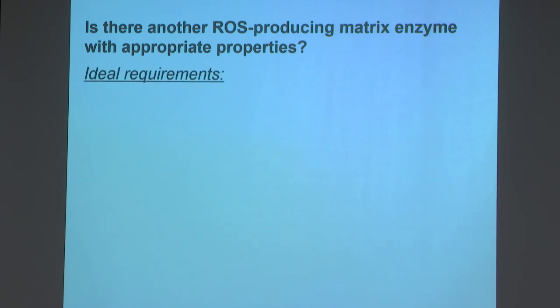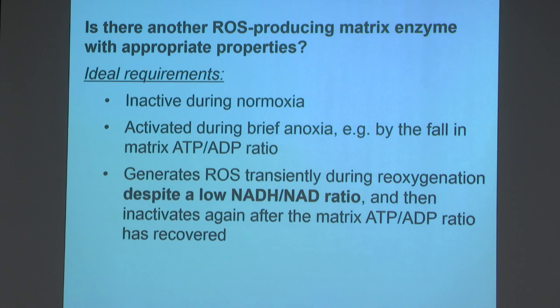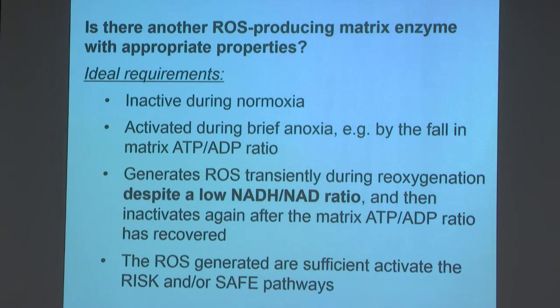What kind of properties would you need? Well, you don't want it to be active during normoxia, so perhaps you need it to be activated during brief anoxia or ischemia. Perhaps the fall in ATP-ADP ratio could be a way to do that. It needs then to transiently generate ROS during reoxygenation despite a low NADH-NAD ratio, and then it needs to inactivate again once this ratio is recovered. And the ROS generated must be sufficient to activate the pathway.